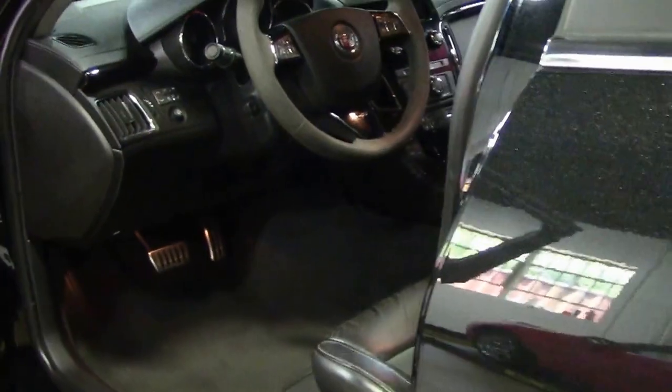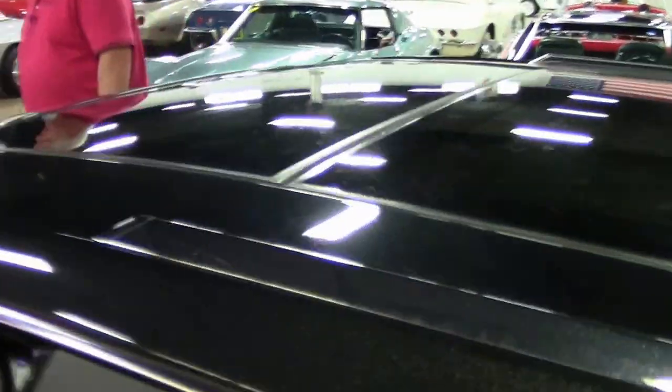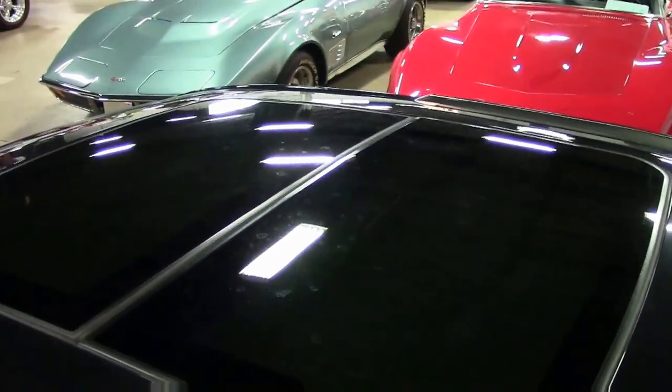The exterior with the metallic particles in the coatings gives it that extra pop. So being in the sunlight is definitely going to be a plus factor for you.